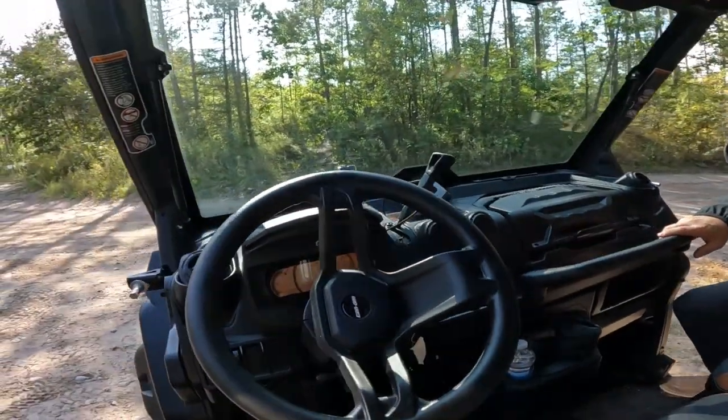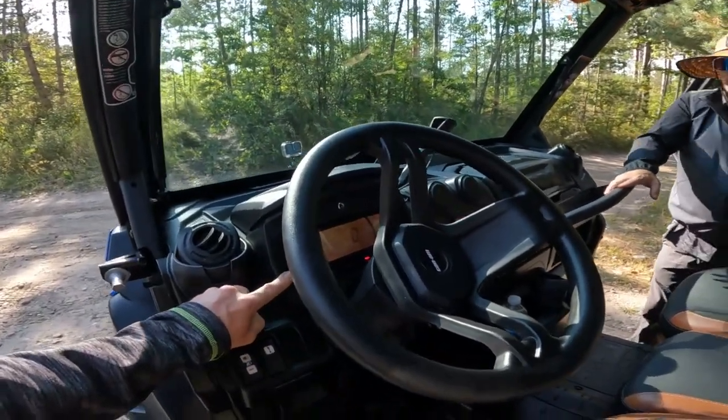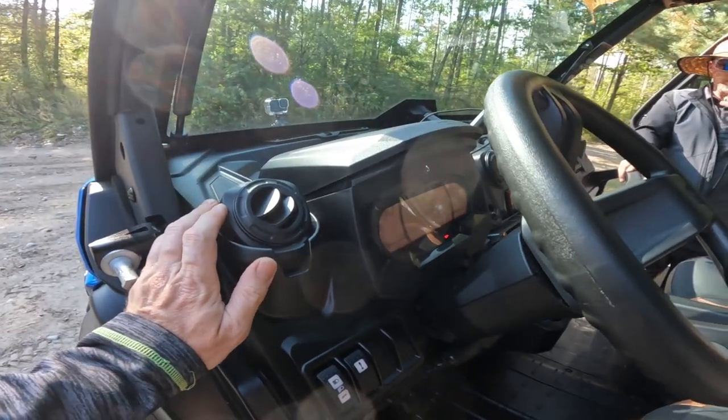There you go. Tilt steering, right, Brandon? Yeah. Tilt steering, same dash as the X3 or very similar? Same dash as the X3.